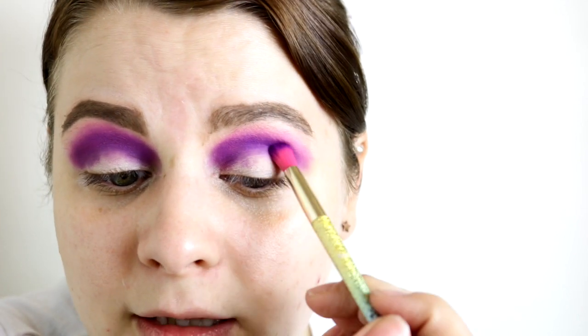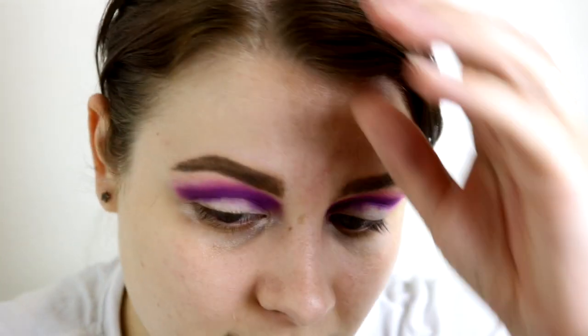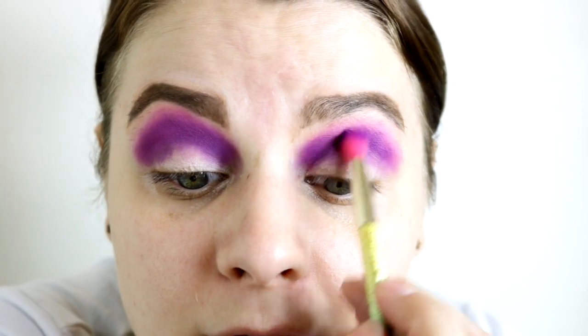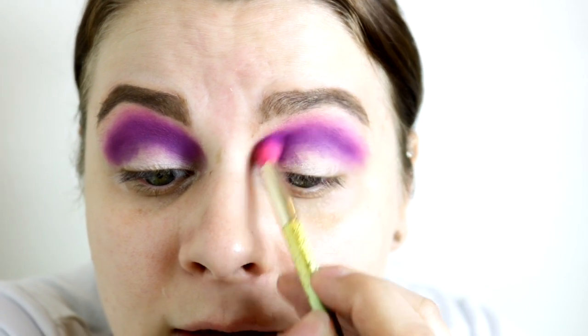Also, I'm having an I-hate-my-hair day. It's in this awkward stage where it can be worn down, or it can just stay up in this really big, weird ponytail thing. I don't know. It's my hair. It is what it is.